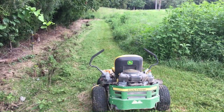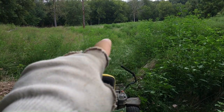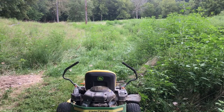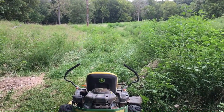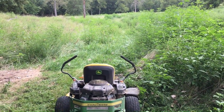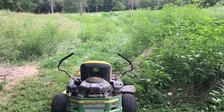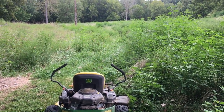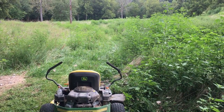Okay, this section's cut. This section goes all the way to that dead tree. So I'll go down and I'll come back. That's how I cut it. The reason I make this pathway through here is in case I need to come through with an ATV or anything. Even if I want to walk, I'll have a place clear enough to walk or drive my ATV. Okay, let's keep cutting.